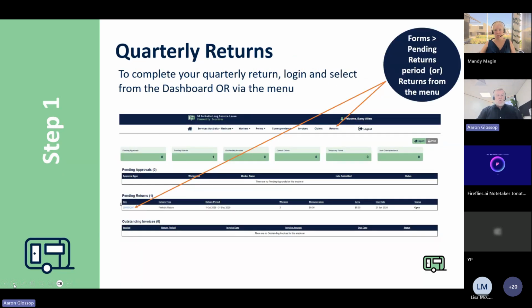Once your workers are registered, your ongoing task is to complete a quarterly return. Towards the end of each of the quarters, you'll receive an email advising the return is available for you to complete. This is generated through the portal itself. The return link will be available in your employer portal, as you can see on the dashboard on this slide.